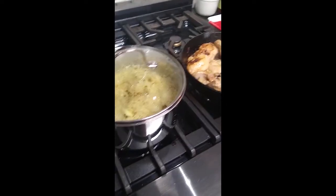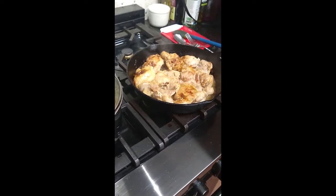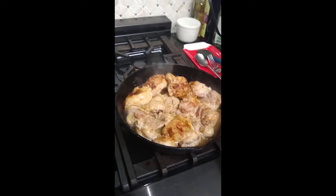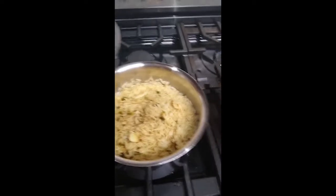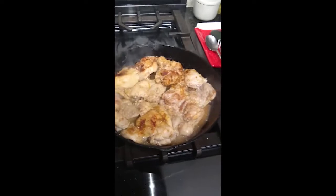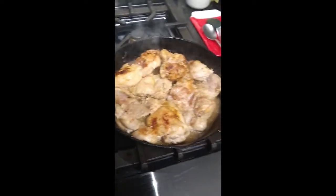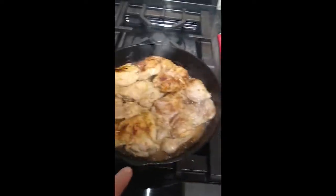Alrighty, so I am cooking up my chicken thighs that are going to go into my curry sweet potato with chickpea recipe. This is my curry rice that I did, and I'm going to mix it in. When these get done, I'm going to slice them. I'm just going to cut them up in bite-sized pieces, and then I'm going to take my rice. I'm just cooking this with curry seasoning on it and butter.